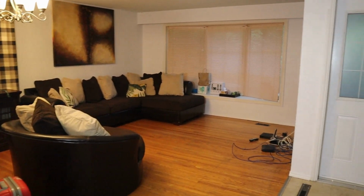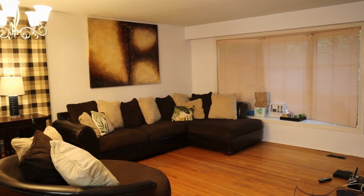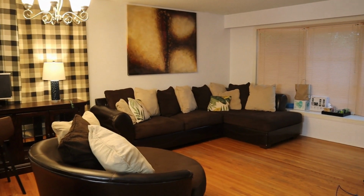This is our living room. That's the entrance. My husband actually painted the walls, so it was a different color when he got the house. So yeah, he did some painting, and you guys, he's the best.